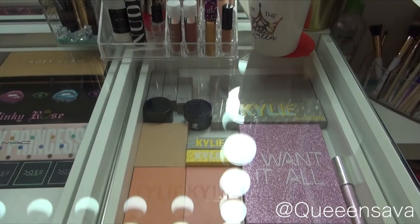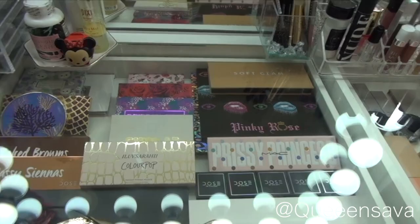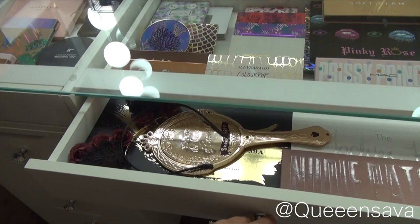So over here I have some of my eyeshadow palettes, like the eyeshadow palettes that I've been loving, and the ones that look really cute in here. So this is how it looks. This is a larger drawer. Here I have all these right here.